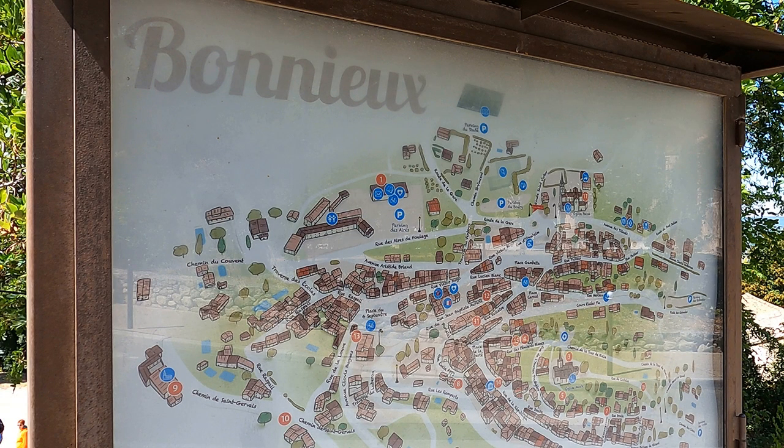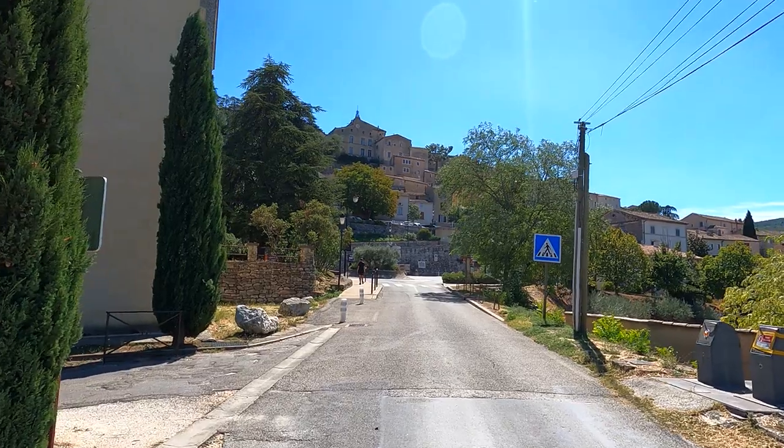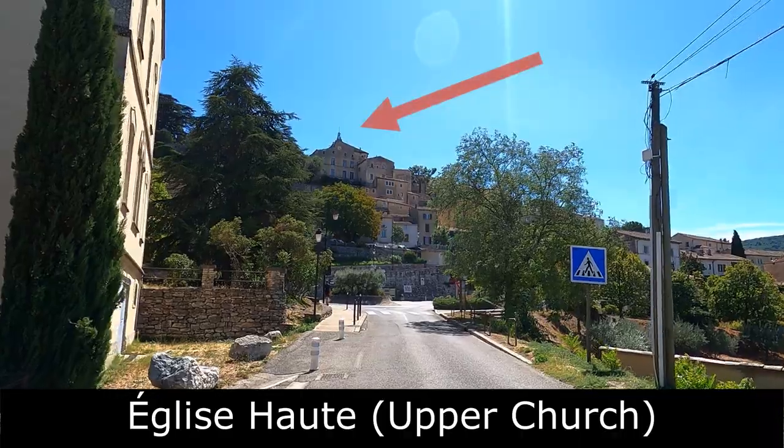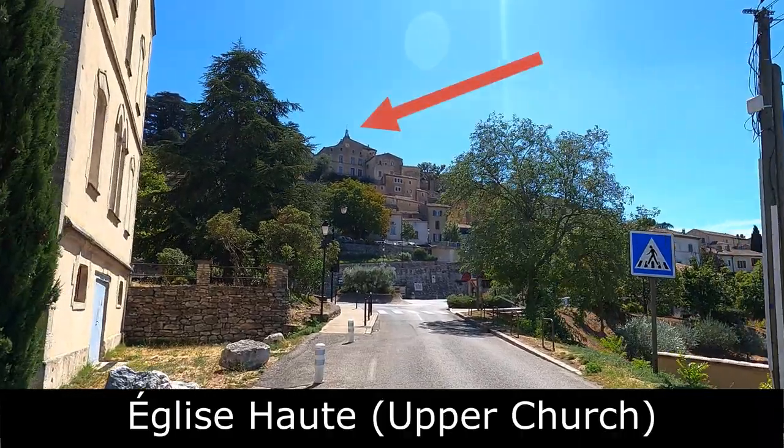Église Neuve is not too far away from where we found a park, so we'll hit that first, with our final destination, Église Haute, in front of us.